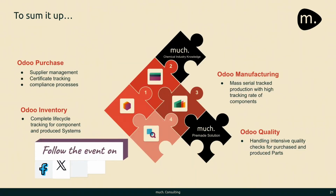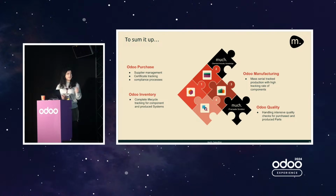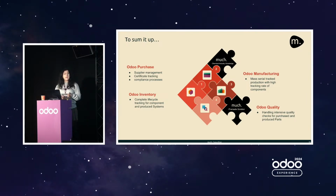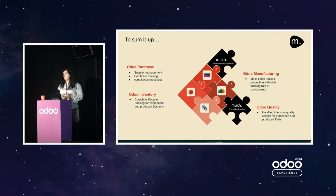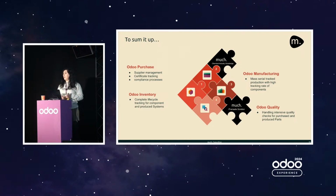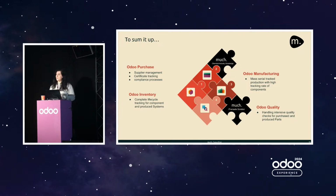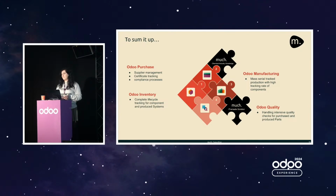So to summarize, with our already existing standardized Odoo apps like Odoo Purchase, Inventory, Manufacturing, and Quality, in combination with the knowledge that we built up working with our customer, and now our pre-made solutions, we are ready to offer this also to other customers in the chemical industry, to give them the possibility to use Odoo to integrate their already used processes and also optimize the processes for future growth. Thank you so much for your attention, and I think we can now switch to the questions.